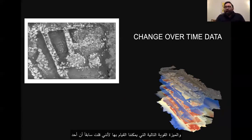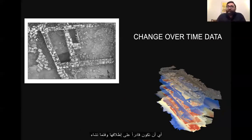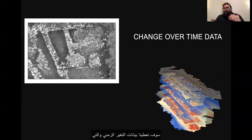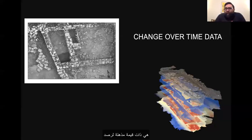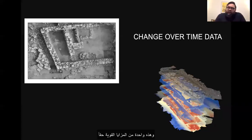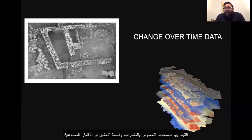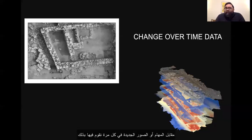The next very powerful thing we can do, because one of the values of drones is the repeatability of being able to fly them whenever you want, is that by flying the same area through time, they give us change over time data that is incredibly valuable for monitoring sites for change, for damage, for looting. This is one of the really powerful things that drones give us that might be harder to do with full-scale aircraft or satellite imagery, if you have to pay for tasking or new imagery each time you do it.